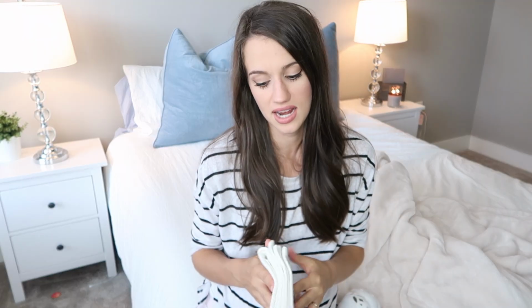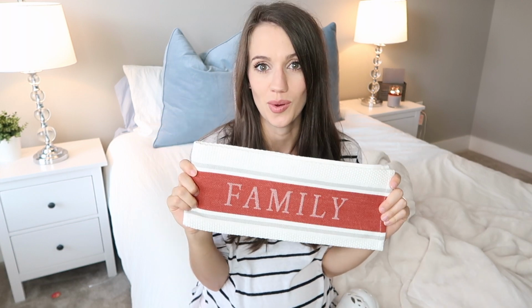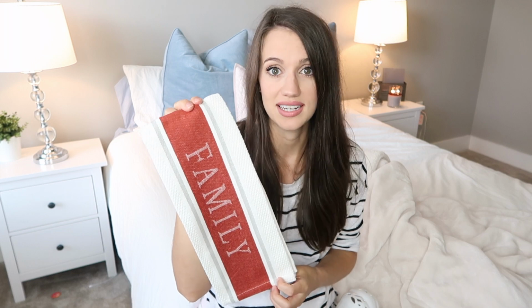And the last thing that I got was a kitchen towel. This is not going to be used. This is strictly for decoration. I want everyone in my household to know that. No, I'm just kidding. But this is that pop of orange that I was going with. It's kind of like a burnt orange maybe. It says family, and it came in a 2-pack from TJ Maxx for $4.99.